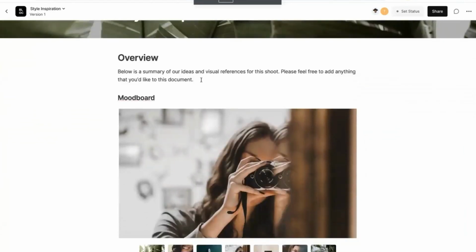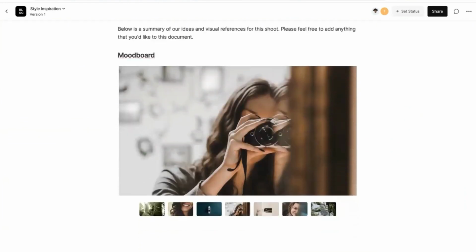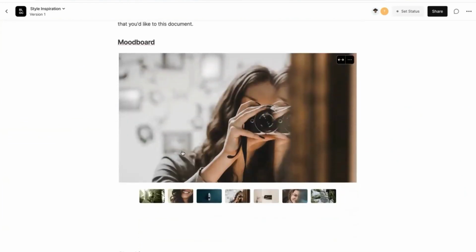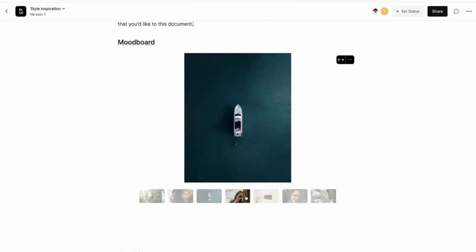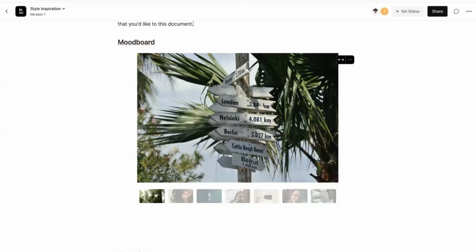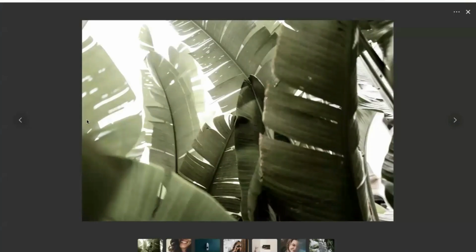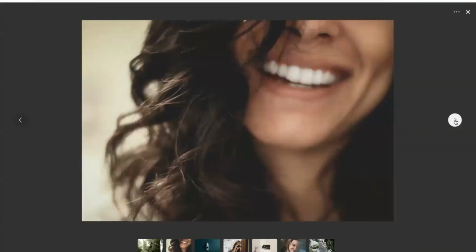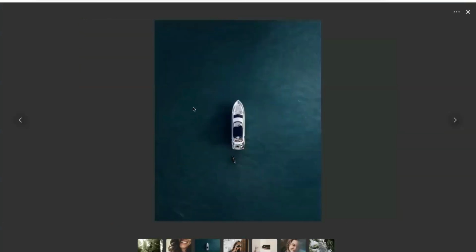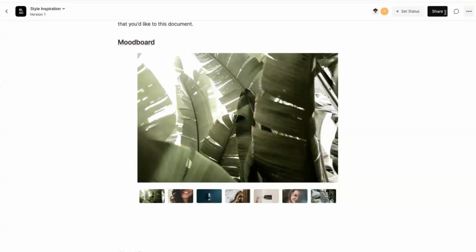And so as you can see now directly within the body of the text, if you hover, we've now got a new option here to add images. And as you can see, I've already done that here. You can add an individual image or entire galleries, which you can then scroll through and see all the images within that gallery. Additionally, if you click on an image, this is going to pop it into a full screen view. So it just gives you a nice presentation mode as well, where you can really zoom in and see the detail on those images.